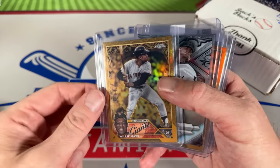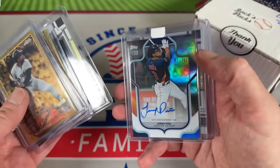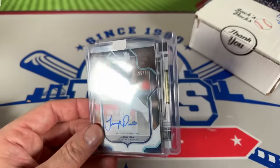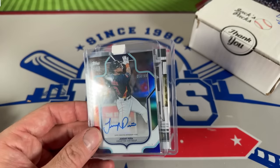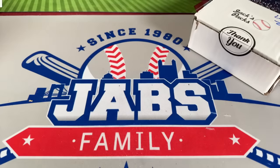There's Willie Mays Gilded Collection numbered to 99. Brian Rocchio to 199. Matt Wallner. Jeremy Pena. Very nice. J-Rod times 99 right there. That's a great card. And then last but not least is Gerard Encarnacion. Let me check out your payment, Mike, and see exactly what you paid for. And I'll tell you where you're at in just a second.